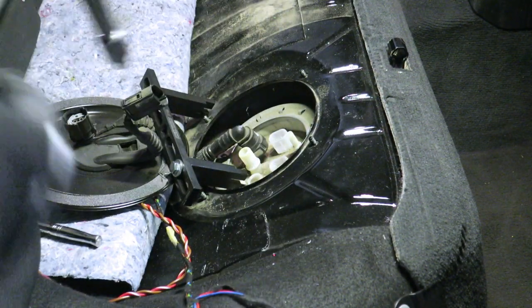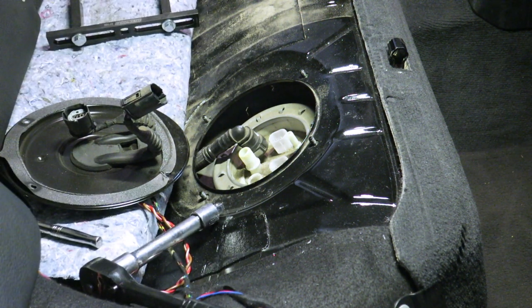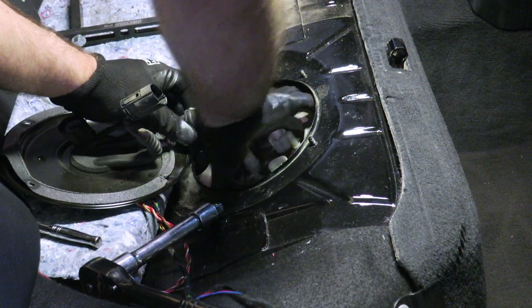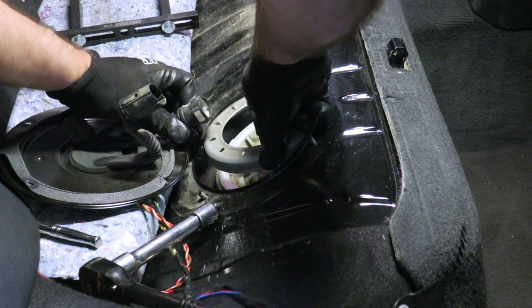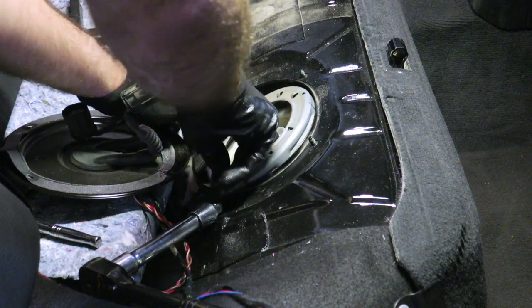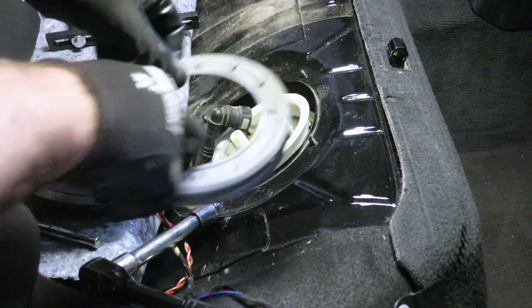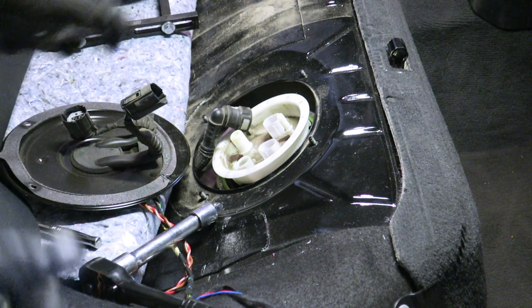You know, if you don't borrow this tool, it is possible to get a hammer and try to go all around that, but it can make the job a bit of a nightmare, so I'd recommend you get the tool. So you just unscrew this. And it's under spring tension. It's going to want to pop up at you.